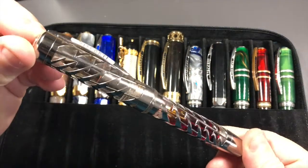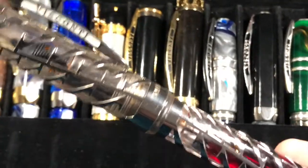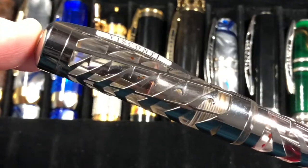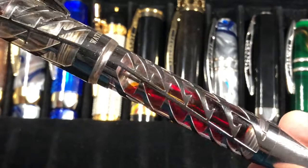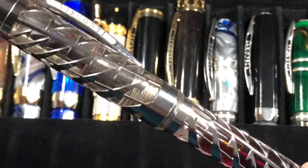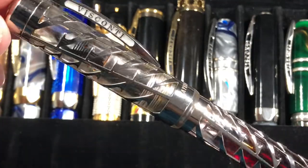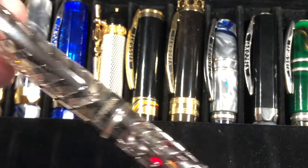I took my Visconti Watermark. See if I can zoom in a little bit here, so you can see these a little bit better. And that's just a lovely sterling silver pen with 0.3 microns of palladium plating. So the silver doesn't tarnish, and it's got quite a shiny look to it.